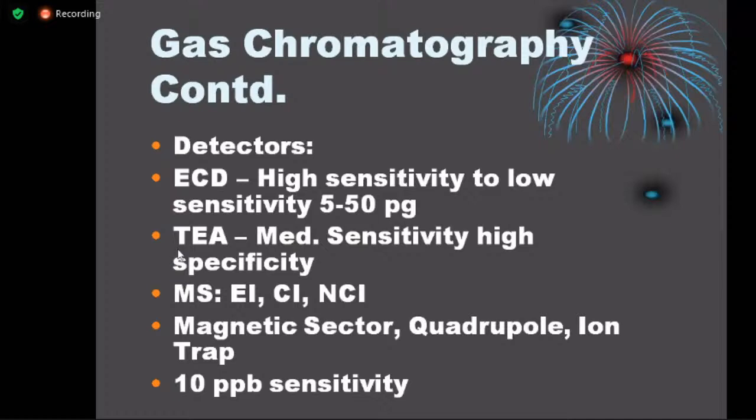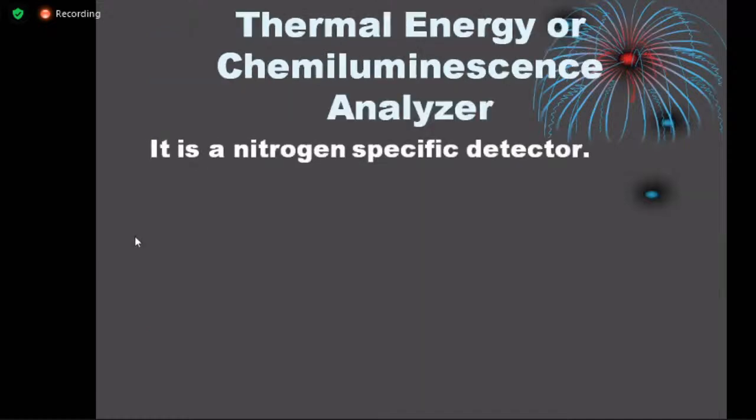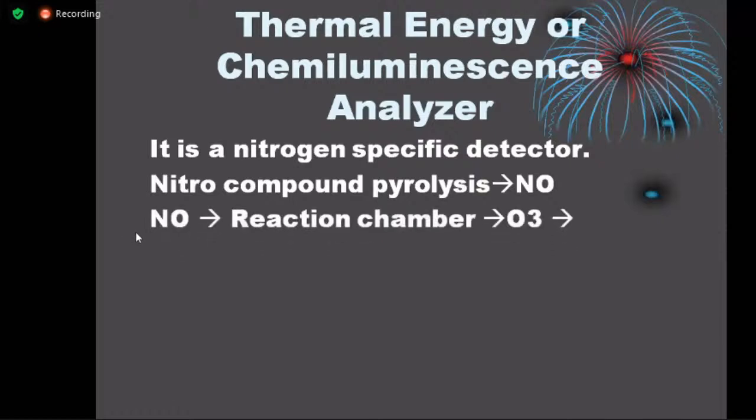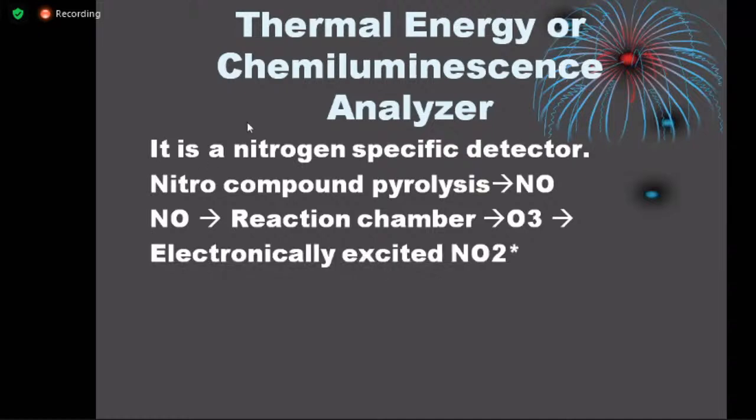TEA, the thermal energy analyzer, is something new other than normal gas chromatography, about which we will tell now. This is TEA, a nitrogen-specific detector, so only nitro compounds can be detected. The nitrogen compounds get pyrolyzed to oxides of nitrogen, and these are sent into the reaction chamber where ozone is introduced. Ozone will react with them and excite the nitro group, so an asterisk is put there.